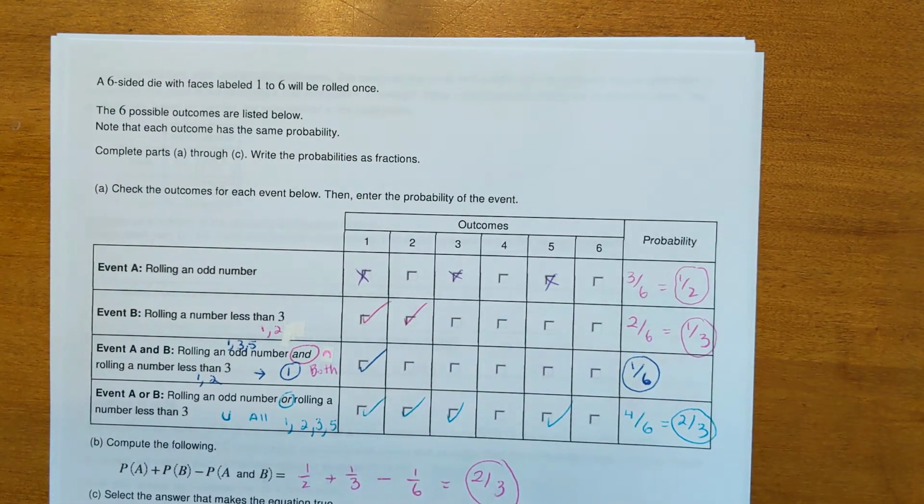A 6-sided die with faces 1 to 6 will be rolled once. The 6 possible outcomes are listed below. Note that each outcome has the same probability. Complete parts A through C and write the probabilities as fractions. Check the outcomes for each event below, then enter the probability of the event.